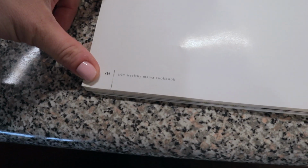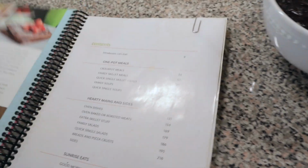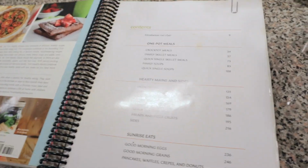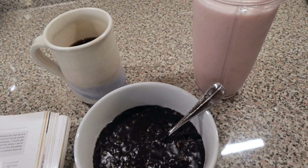Anyway, the strawberry Big Boy Smoothie is on at 414. This is the original THM cookbook, not the first book, but the cookbook whenever they divided it out. And mine is clearly quite beat up and in much disrepair, but it still does the job. I'm gonna go have this.